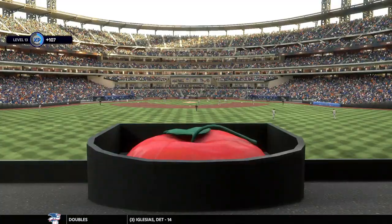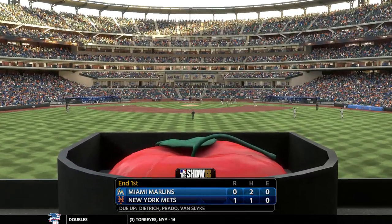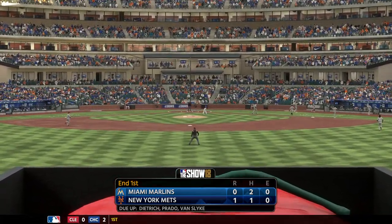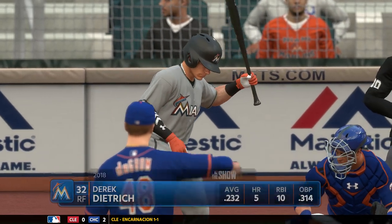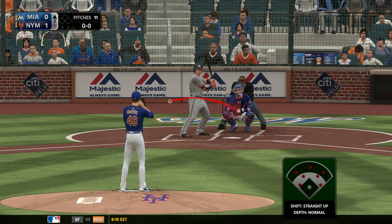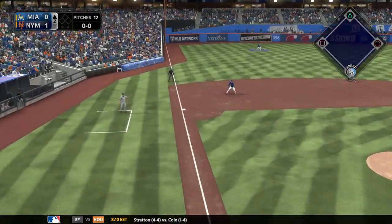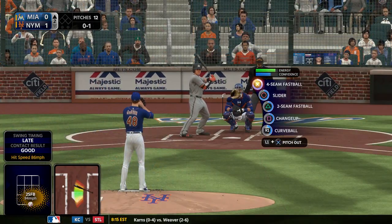So it's one run on one hit, no errors, and no one left. We move ahead to the top of the second now. The Mets lead it 1-0. Up next from Miami, Derek Dietrich. He'll lead things off here in this one-run contest. First pitch on its way. Grounded down the third baseline, but this is foul for the first strike.